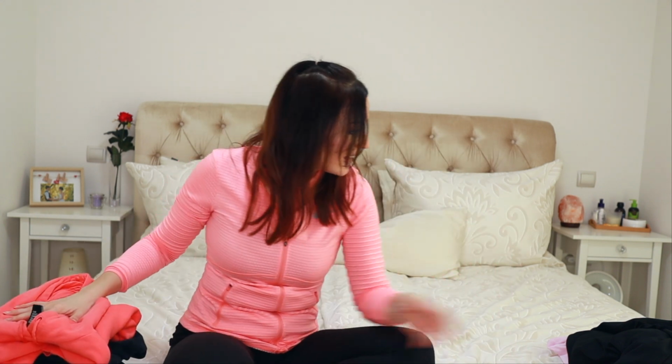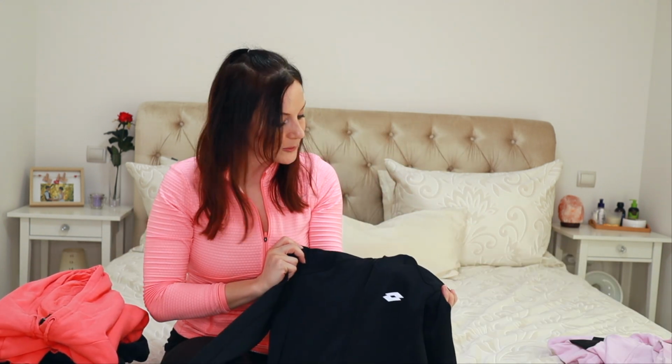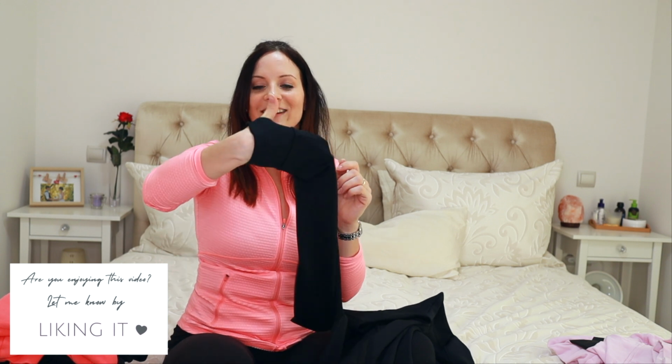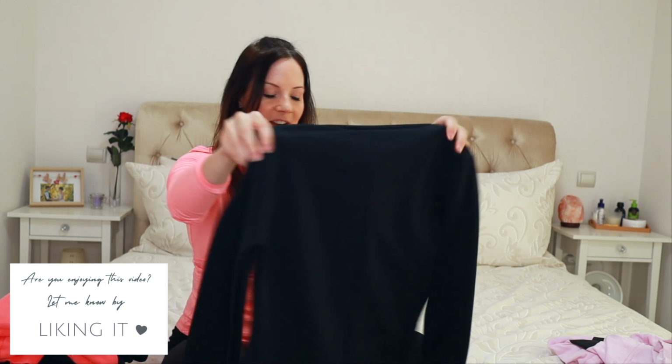And then I have a black zip up jumper from Lotto, and it's very figure hugging and I enjoy it very much. For training it's perfect. It also has this little thing, you know, for your little finger, and I enjoy this one very much.